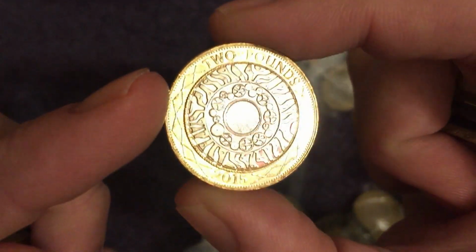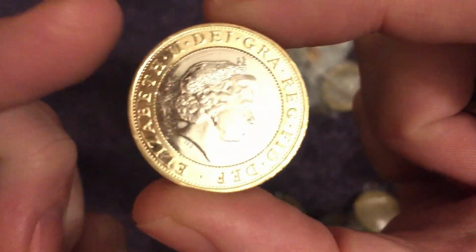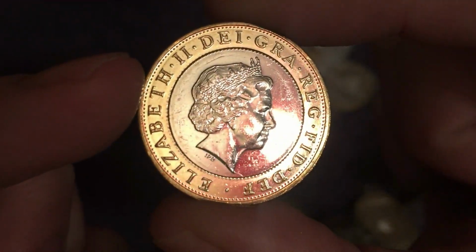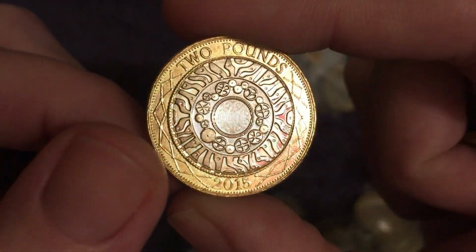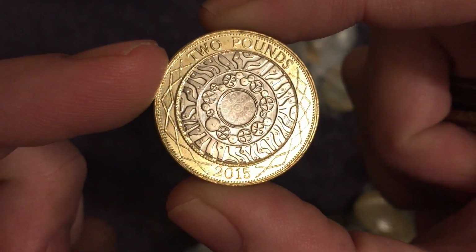Hang on, is that a die rotation? Oh, you beauty! What a good start. It's not a massive one, but it's definitely a die rotation. Yeah, look at that. So with these new 2015 Technologies, there's certainly a batch out there with die rotation, and this is one of them.